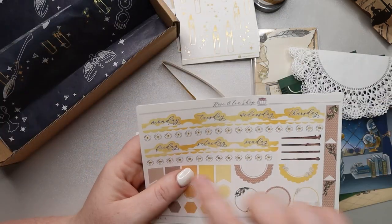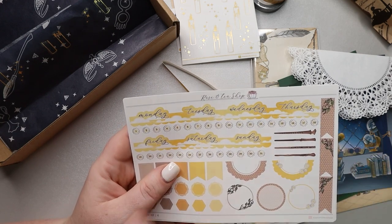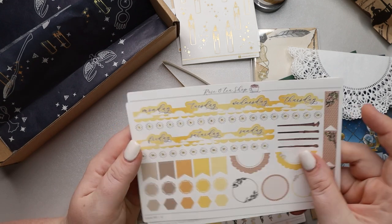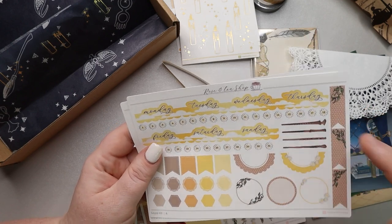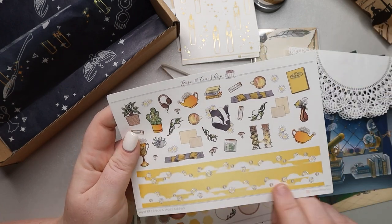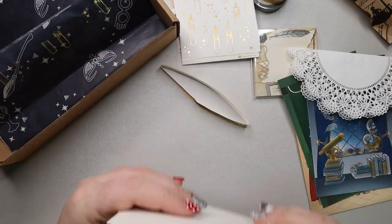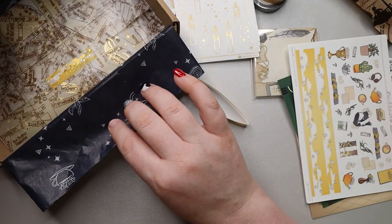And then here are your weekly headers, or like daily headers, sorry. And I love the way that she kiss cuts the top and then scallops the bottom. I think that's amazing. And then you have your layering icons here and everything. And then some flags on the side. And then this is your bottom washi and more deco. So, so amazing. I absolutely love all of this. So I think that was it for the general kit.